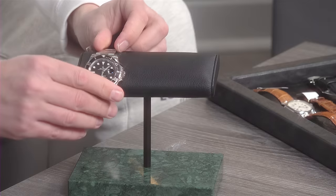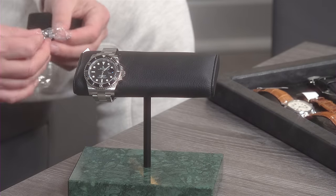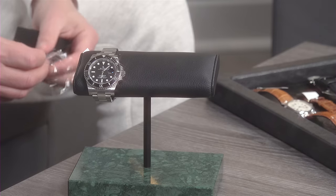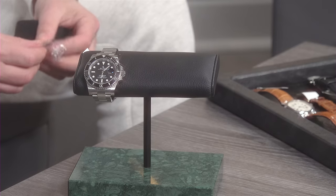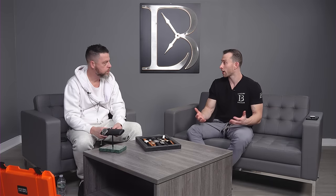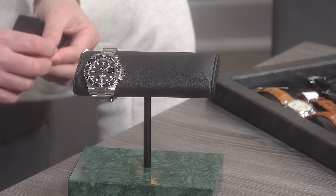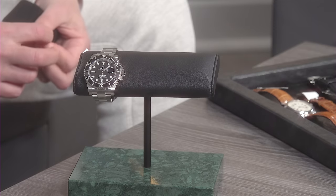Speaking of subs, how about the Sub? Here's another good example for you. Tell me about this guy. Yeah, so this is a 116610LN. This is a ceramic Sub, but this has no box and papers. But for those out there who box and papers aren't the biggest deal, because you have a lot of collectors that want the full package, but there's some out there that really don't care for it. They would rather just put the watch on wrist and actually get use out of it, because let's face it, Submariners are used, right? People wear them on the daily. So a piece like that can be had for right around the $10,000 mark.